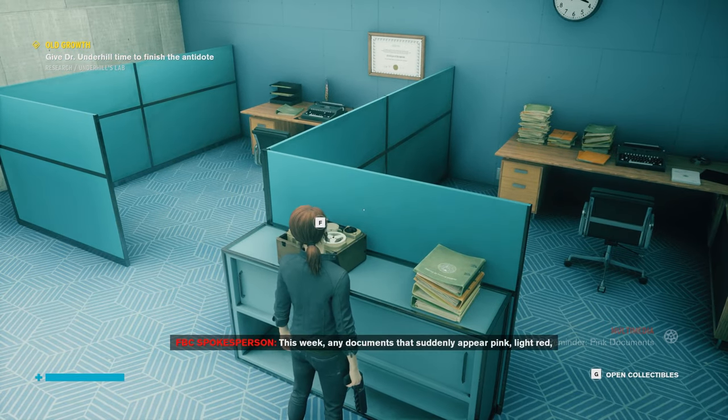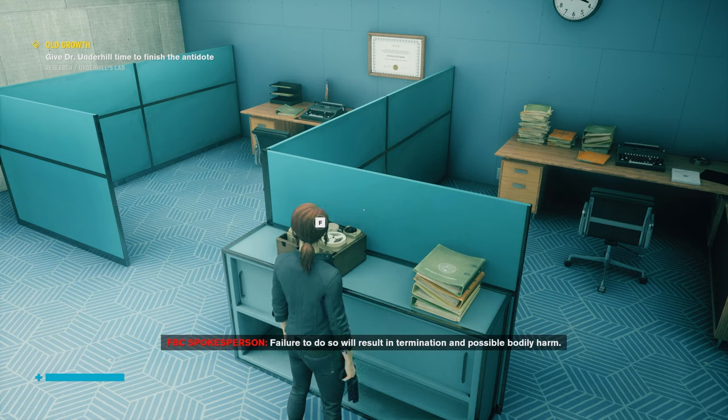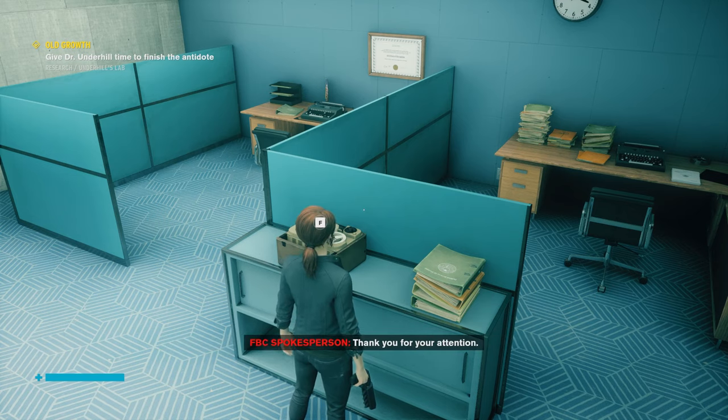Reminder, this week, any documents that suddenly appear pink, light red, or any shade in between must be incinerated immediately. Failure to do so will result in termination and possible bodily harm. Thank you for your attention.